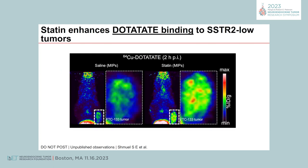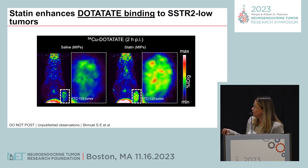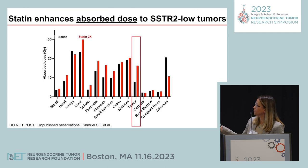These are some representative PET images. On the left, PET images for saline show low uptake, while in the statin cohorts we are able to show more uptake of DOTATATE. One thing to highlight is how heterogeneous this uptake is. Even with the statins, we can see some of these red hot spots in the tumor.